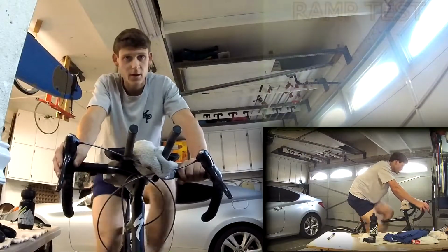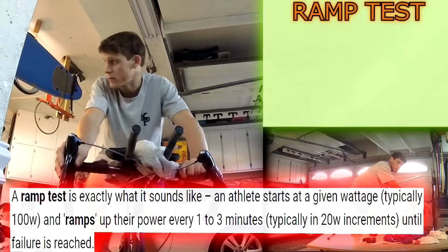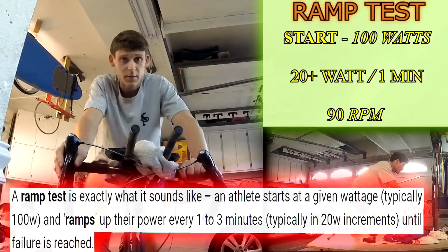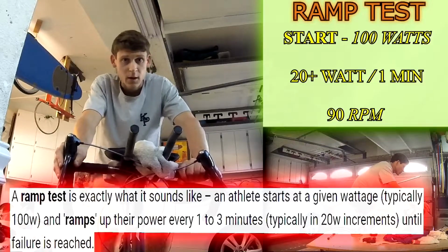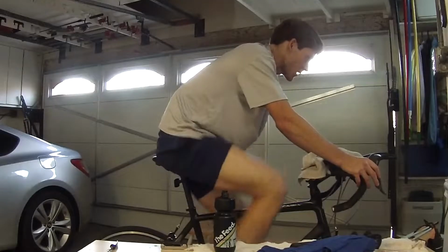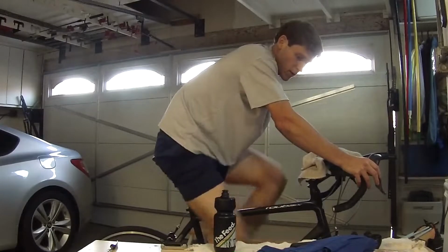Okay, so we're warmed up. Test is going to begin at 100 watts, and yeah, it's just going to be really easy in the beginning, and we'll let the pace catch up to us, and we'll see what we can hit here. 20 seconds. 5, 2, 1.